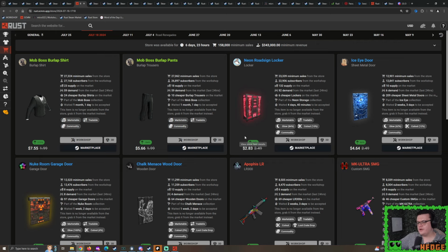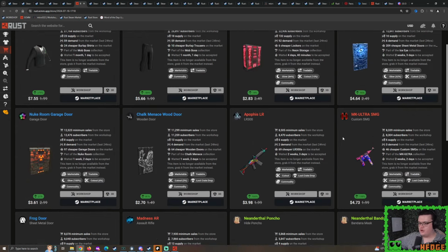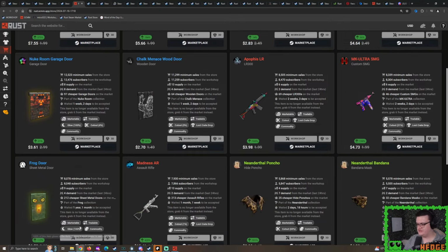How low will it go? My rough estimate is about $1.50, so we shall see. Moving on, we had the likes of two sheet metal doors that week, didn't we? Now, at the moment, apparently they're listed at $4.60 and $6.50.